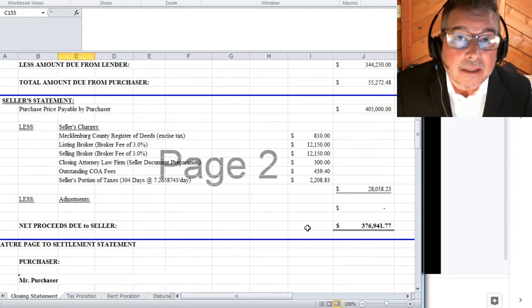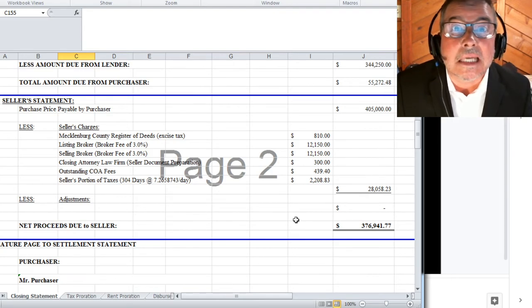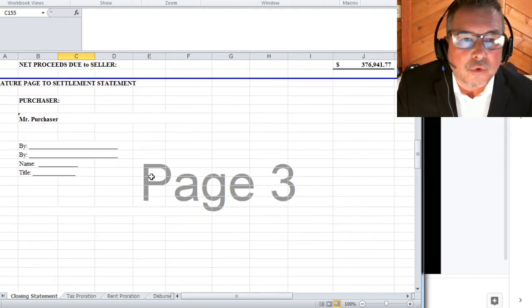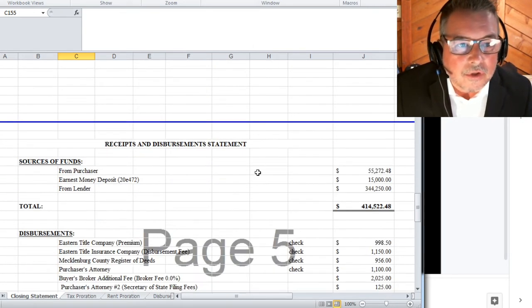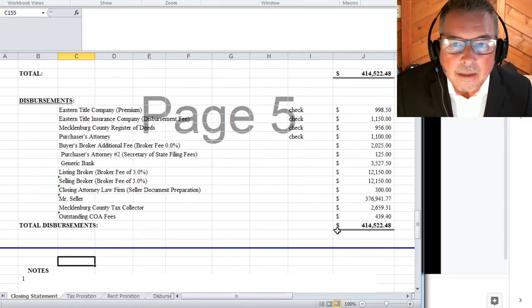So if you're thinking about selling, you need to jump on it. The market's super hot, super low inventory. So people are saying, Jeff, should I lease right now or sell? You should sell. Okay. All right. And so then you just see down here, you would sign right there on page 3. And then the last one down here is just receipts and disbursements for the statement. So you can just see where all the monies went, just from the buyer side. Disbursements, you can just see where everybody's getting paid, what they're getting paid.